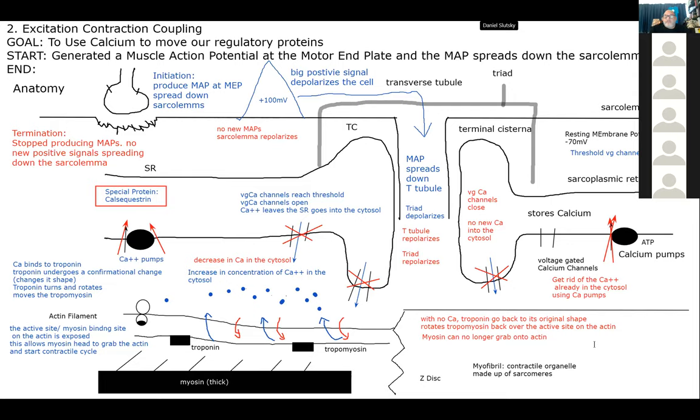Also, how about like dead people? Like when they die and they like harden up or whatever? Great question. So let's think about that, right? One of the things that we know that happens is we have these calcium pumps whose job it is to move the calcium back into the sarcoplasmic reticulum. Remember, calcium really, really wants to get into a muscle cell. There's a lot of it outside, very little of it in the cytosol.